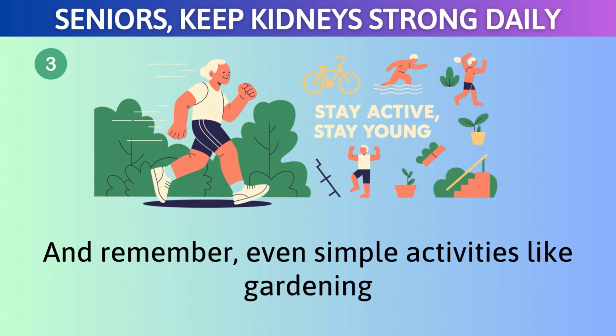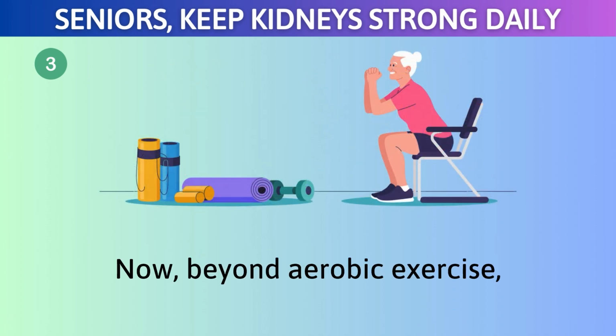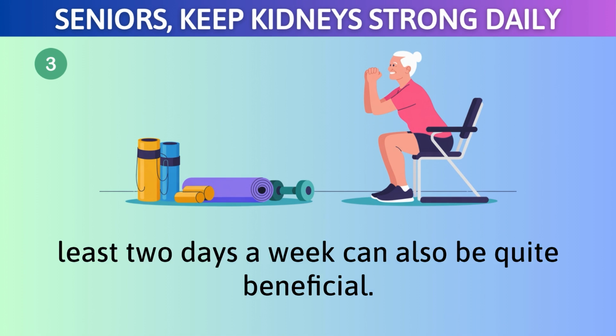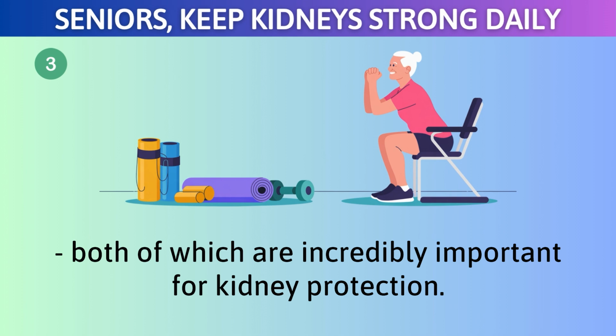And remember, even simple activities like gardening or choosing to take the stairs instead of the elevator can contribute to your overall activity level. Now, beyond aerobic exercise, incorporating some strength training exercises at least 2 days a week can also be quite beneficial. Building muscle helps improve your metabolism and can further aid in blood sugar control and weight management, both of which are incredibly important for kidney protection.